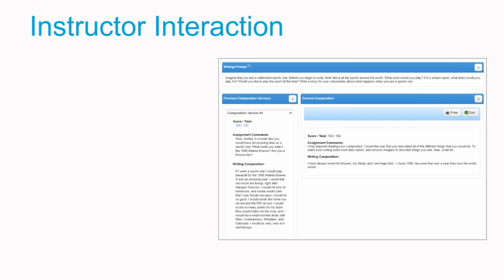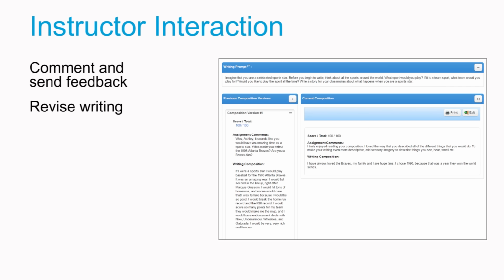For an instructor-managed program, instructors can comment on student writing assignments as they are submitted to give students encouragement and feedback to help them improve. Students can even make revisions to the writing and send it back to the instructor for further review. For skills-based writing, the instructor can give the student a score based on the scale used for the state summative assessment.